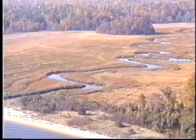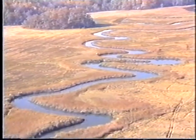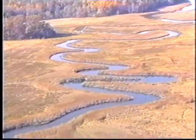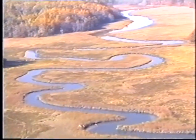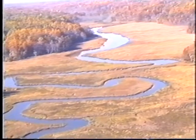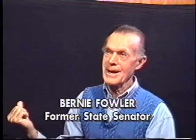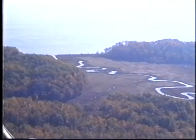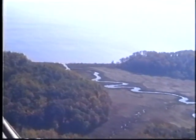And what you look for when you go up Parker Creek is the fact that it's a complete functioning ecosystem. From the headwaters to the bottom, it's in extremely good shape, unusually good shape. The water comes from so many miles away from where it empties into the Chesapeake Bay. So everything that goes into Parker's Creek, for the most part, will end up in the Chesapeake Bay.